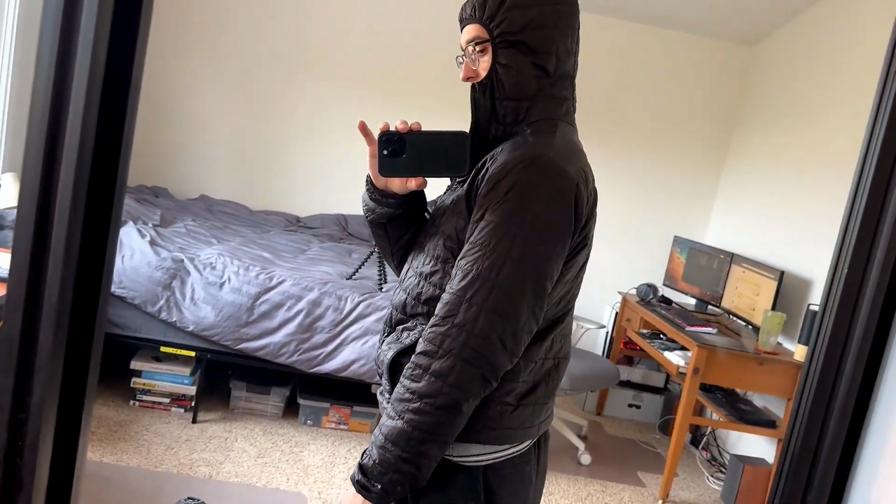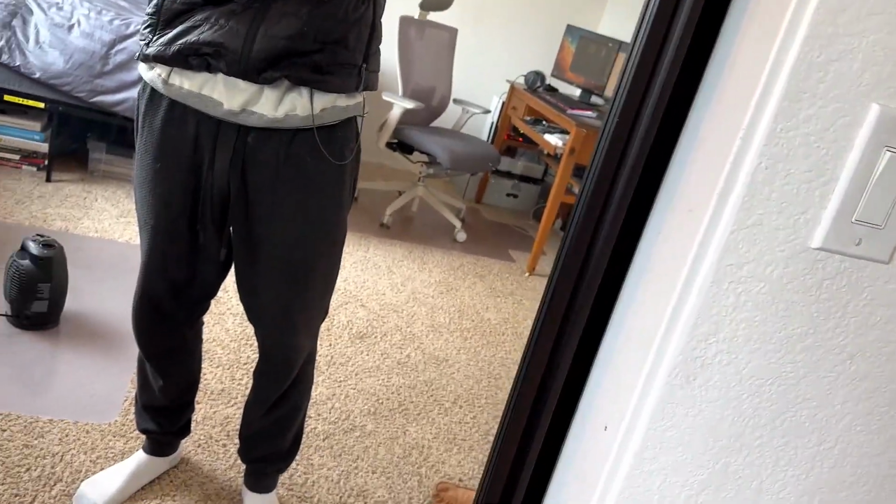Alright, let's summarize. I feel like I've been pretty harsh, but it all needed to be said. But remember at the beginning I said there's multiple ways to look at it? Honestly, I love Patagonia and pretty much everything they make, including this jacket. At face value, it's fantastic. I love the look, the concept, and the idea of sustainability.